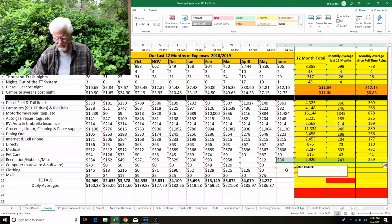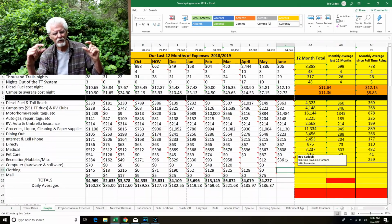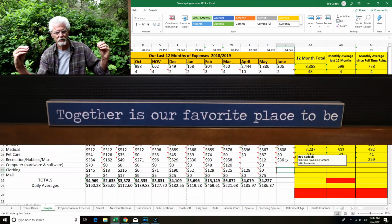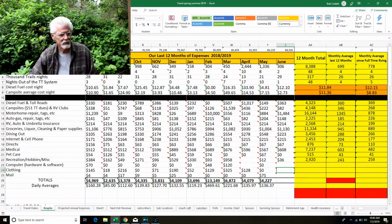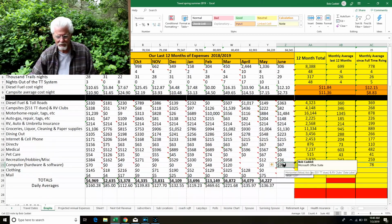Recreation and hobbies. Oh, the sea caves in Florence, that was really neat. It's $26. And then we bought a little placard that we both really liked in a tourist thing. We usually don't buy things like that, but it's a piece of wood that's written on it, together is our favorite place to be. And for us, since we travel so much, that really hit home. That's when we're the happiest, when we're together, no matter if it's up in Maine or down in Florida or Texas, as long as we're together, it works.